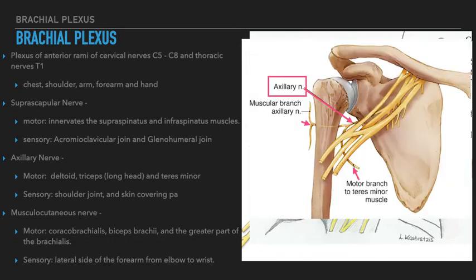The axillary nerve supplies muscles in the arm, specifically the deltoid and the long head of the triceps, as well as the teres minor. Recall that's one of the rotator cuff muscles. It carries sensory information from the shoulder joint, as well as the skin covering the inferior region of the deltoid muscle.